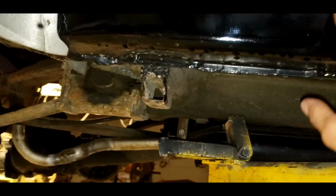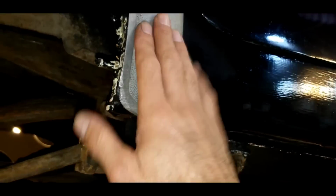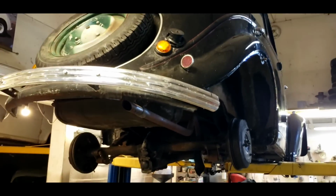I see brush strokes all along here, common in the day to keep it from rusting. Here's our stone guards. We have fender skirts to go over here. Really a neat old car. So follow along and we'll dig into this thing and see if we can get her to run and drive.